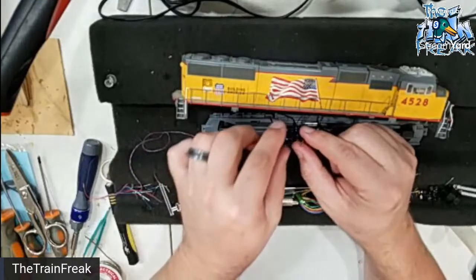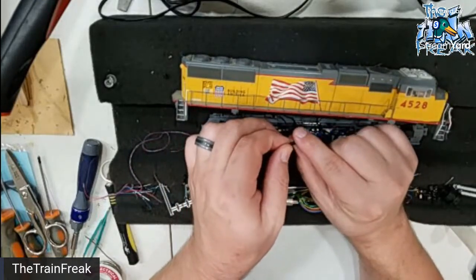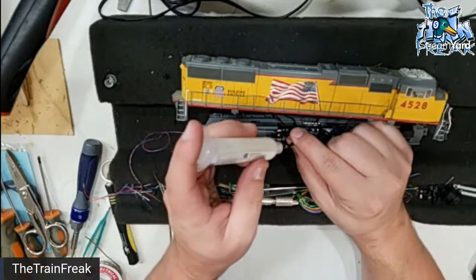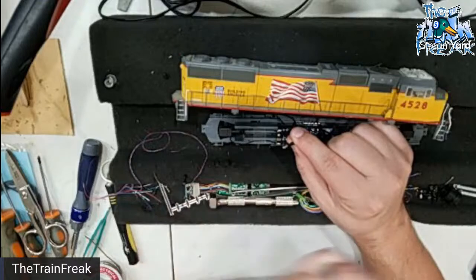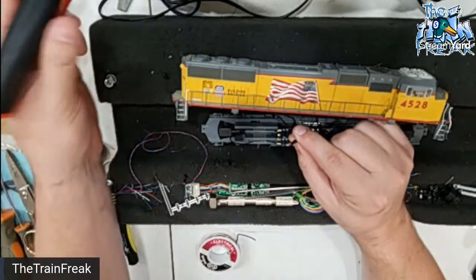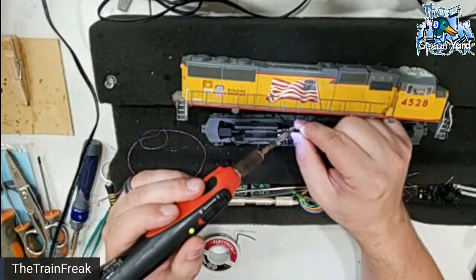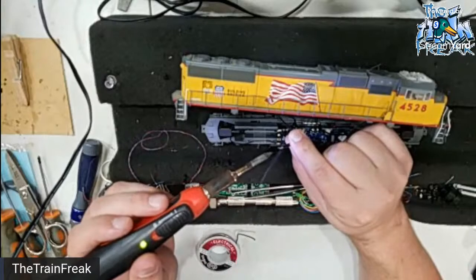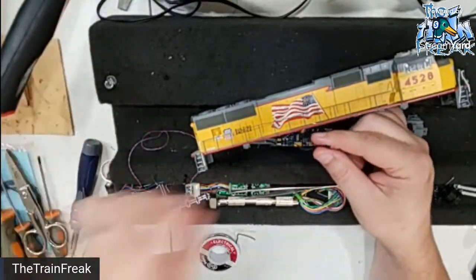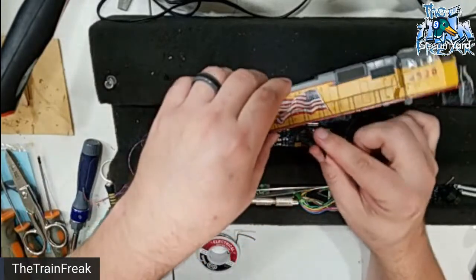All right, I think I got them all, and let's get some flux on this so we can tin all that together as one solid piece of wire. Oh, yeah, that looks really good.